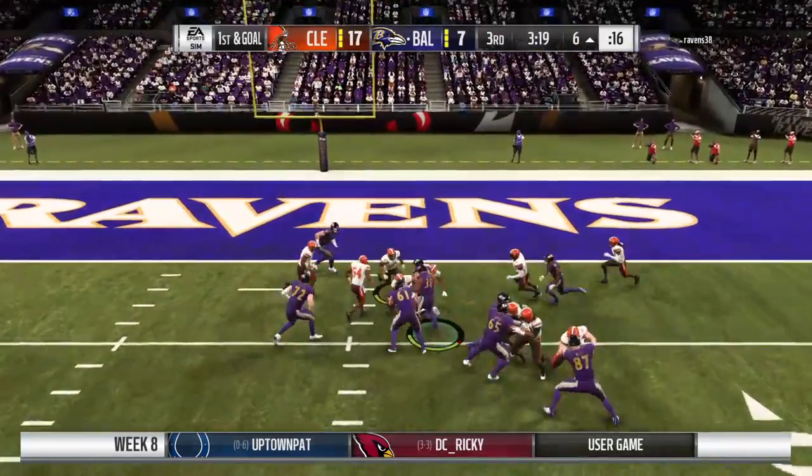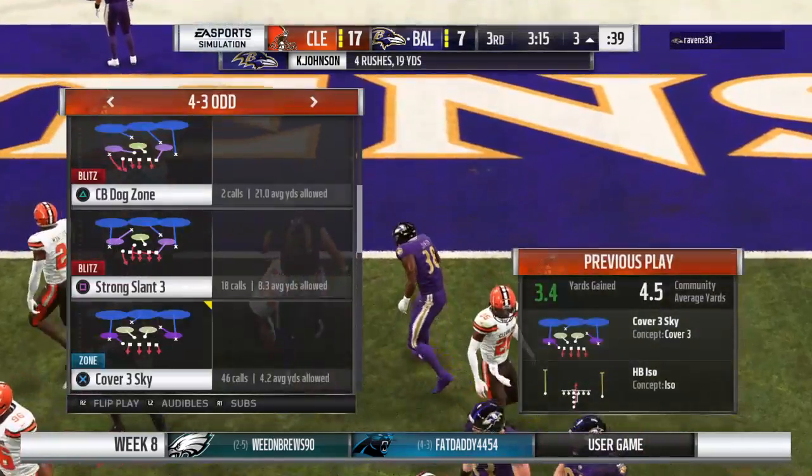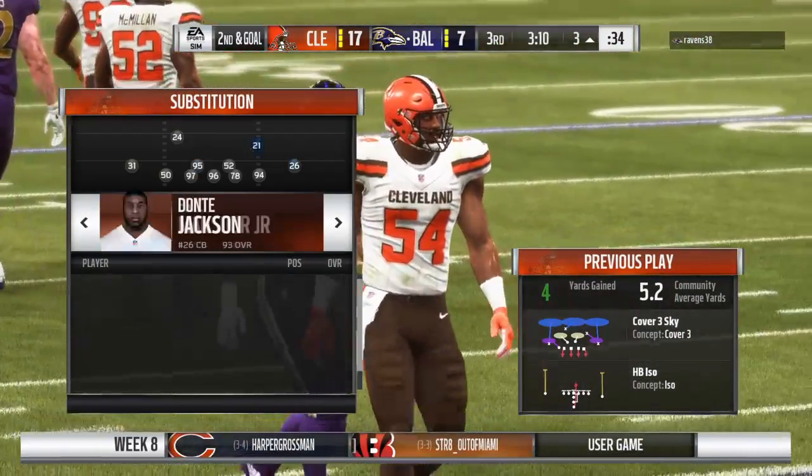They'll try and run. This is Johnson. And a little bit of space there. Takes it inside the 5 to the 3. A pickup of 4 on 1st down. It'll be 2nd and goal.